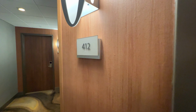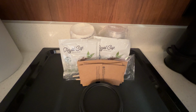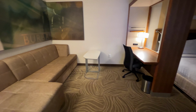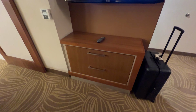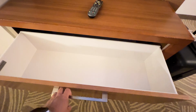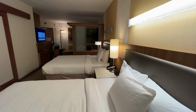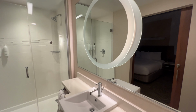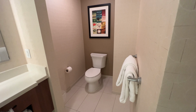Heading into the room on the 4th floor. The room featured microwave, mini fridge, coffee tea service. And because the hotel is a suite hotel, you get a seating area with a desk, awkwardly placed TV. It does have a large bathroom with walk-in shower. Standard US toilet. And down at the end there is a closet.